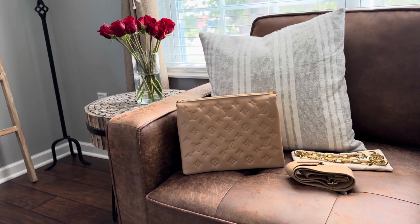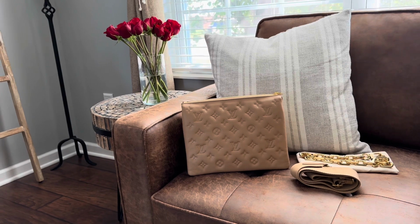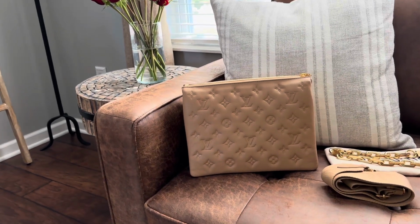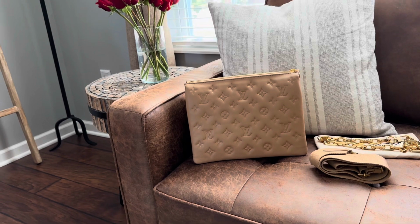here in my own city at the boutique that I regularly visit, I have a client advisor. And I don't know how we got into a conversation about the Coussin, but we did. And she was like, yep, I have two and I love it. They're my favorite bags. And I was like, really?